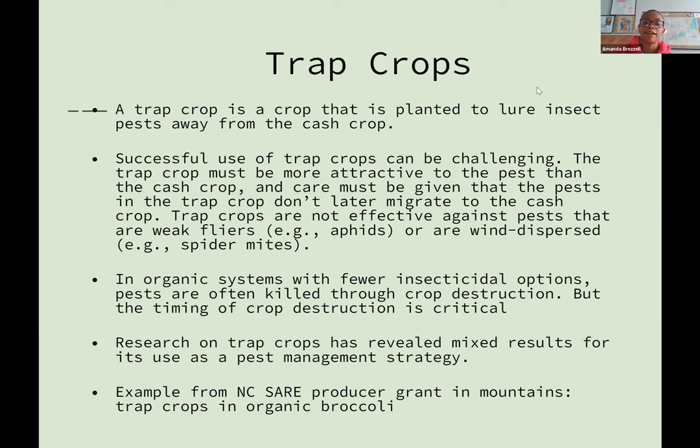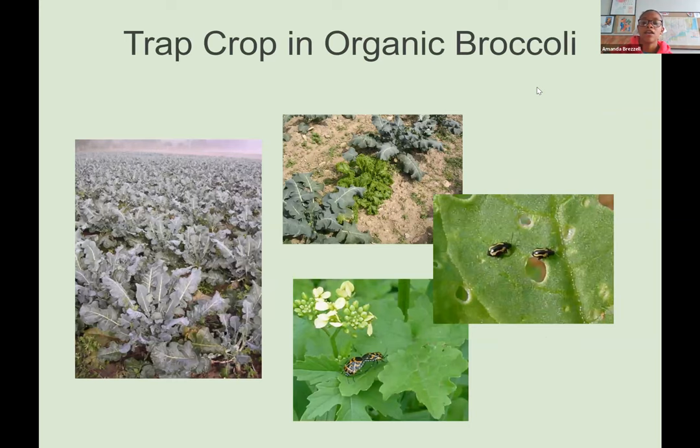Here's an example of it with broccoli. Every so many broccoli plants, you'll see they have a different kind of plant planted here. I'm not sure what it is, but they placed it in between their collard greens and their broccoli. I'm not sure what they have planted in between in these photos, but they're using that as a trap crop.